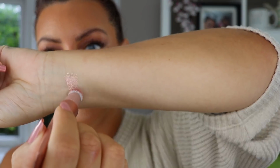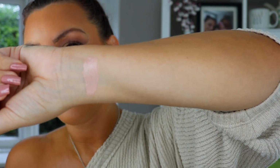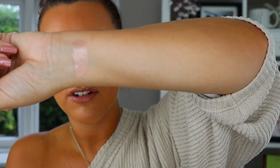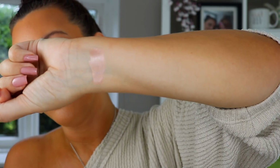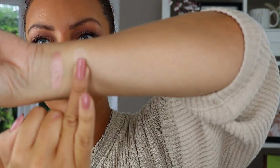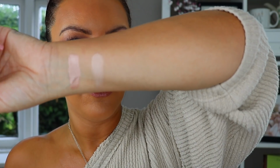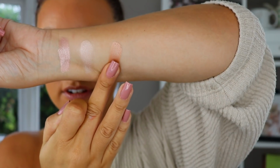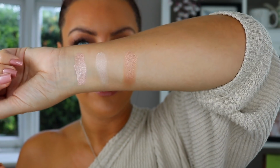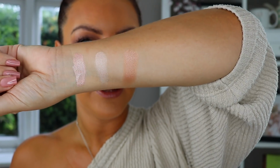Here are some swatches. This is the Pillow Talk shade of the Charlotte Tilbury Beauty Light Wand. As you can see, that little pinky glow, obviously a very heavy built up swatch, but I still think you can just see the beautiful glowing luminosity of it. Next up, the Natasha Denona All Over Glow in the shade Light, which has that lighter sort of white gold champagne-y tone to it. Next up, Afternoon Snack from that Fenty duo. As you can see on the underside of my arm, you can see the real depth of that shade. Again, that sort of rich, almost rosy gold.